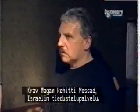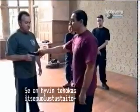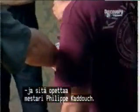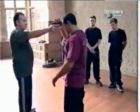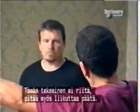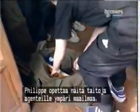Hand defense. This is Krav Maga, first developed for Mossad, the Israeli intelligence agency. It's one of the most effective self-defense disciplines in the world, and it's being taught by world master Philippe Kadouche. Just this, it is not enough. You have to do this, to move the head. Philippe teaches these same skills to intelligence agencies around the globe.